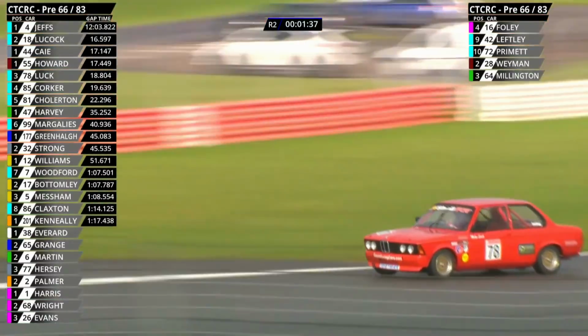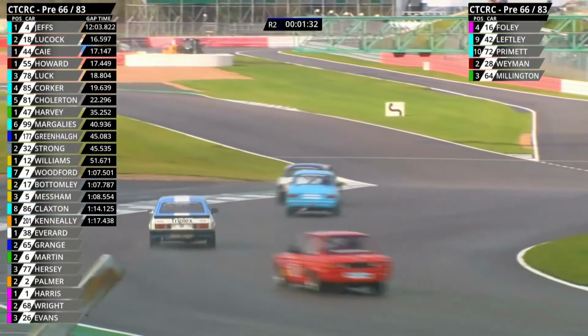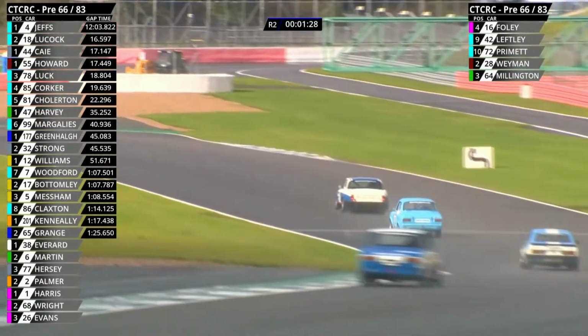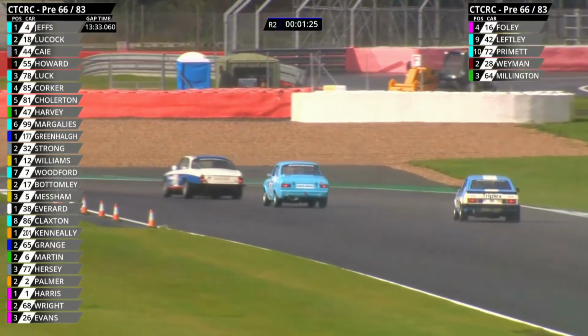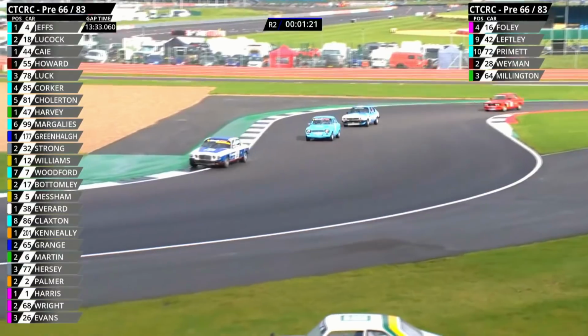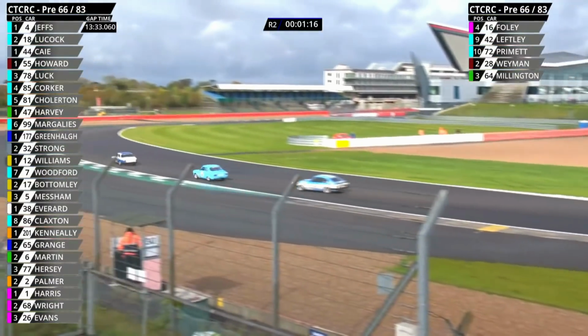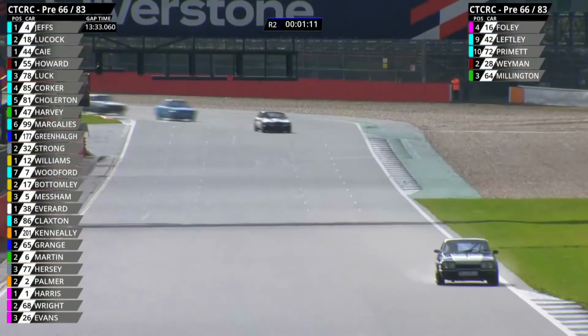Taking a look at the lap times, yeah, he's a few seconds down on Jeffs, who's just done the fastest lap of the race, 1:29.712 in the Golf. Howard 2nd, Lucock 3rd, Kay 4th, the order through this time. Then it is Mike Luck, who's recovered well from that spin earlier on at the Vale. So Jeffs has gone over the line. This will be last lap, I think. David Howard still 2nd in the Big Cat.